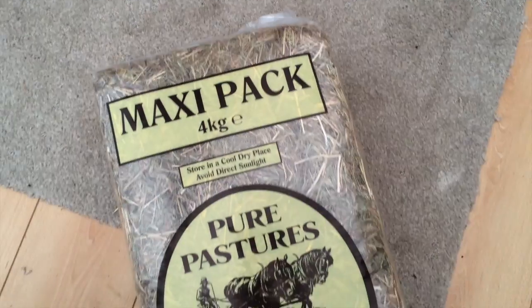And I don't mean suddenly overfeed them, but you want to be keeping on top of making sure they always have a good supply of clean hay that they can go sleep on and sleep with at night. They should always have hay anyway.